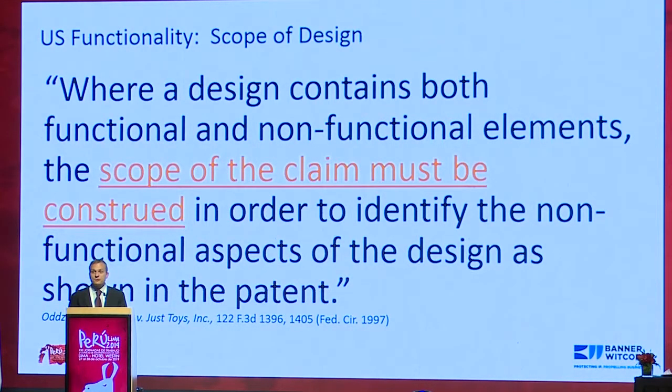Gorham laid out the test for infringement in the United States. What is that test? The test is if, in the eye of an ordinary observer, giving such attention as a purchaser usually gives, if that purchaser is deceived into buying one, believing it to be the other, then it is infringed. What's interesting about this test, there's three components to it.